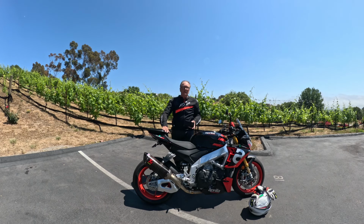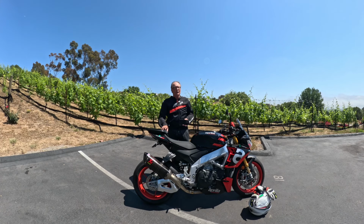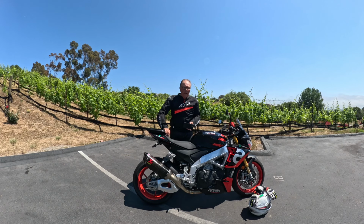Excuse me, not tail tidy, this tail piece on, and if you don't get that fully latched, it can fall off, as it did for me. So I'll put a little card up there so you can go and check that video out. It did fall off, and it felt like it was secure, but I've since learned to really know that it is secure, and most Tuono owners will understand what I'm talking about.